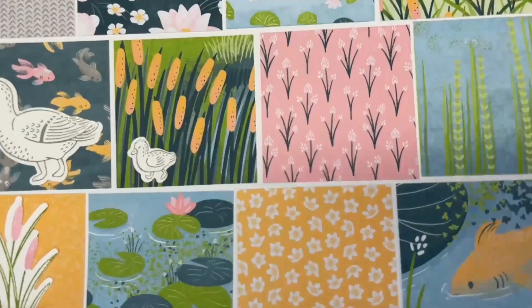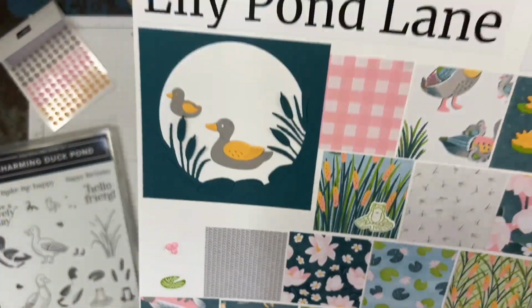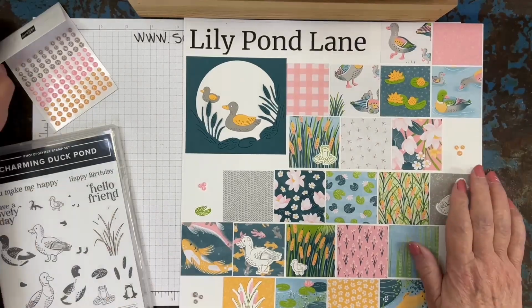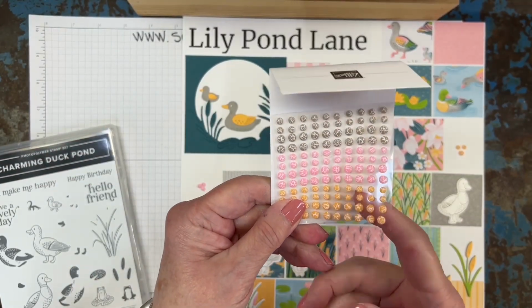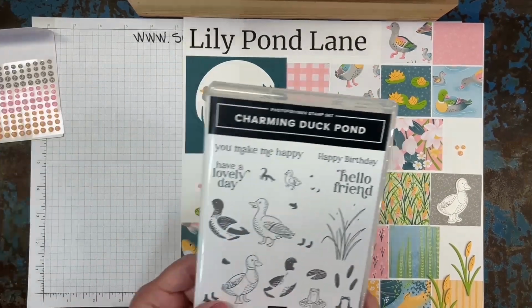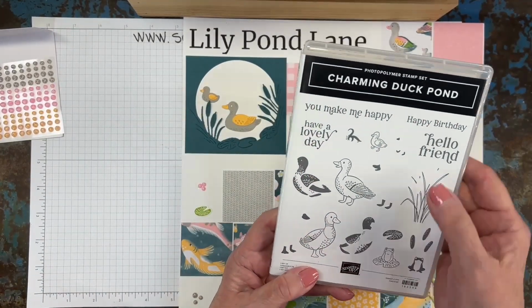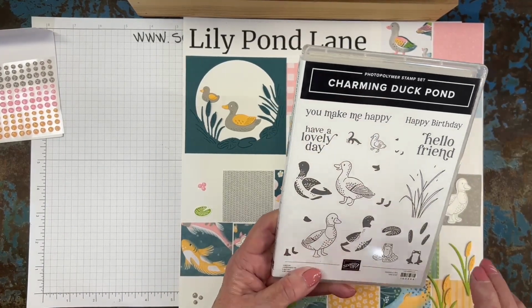It also, there. See those designs? Aren't they just stinking cute? And it has some really fun embellishments. I'm using a different embellishment on our card today, but I could see using these. I really like them. And we have to look at sentiments, of course, because I love the sentiments. Hello, friend. Happy birthday. Have a lovely day. And you make me happy.